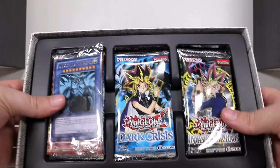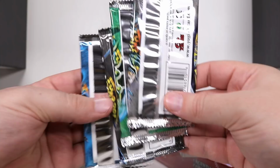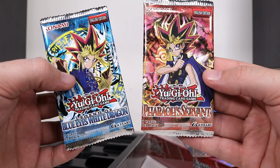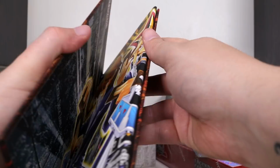Oh, yeah, we've got some beautiful packs with Yugi on the front of all of them. Yummy Yugi, whatever. They just seem like four different packs from four different sets, I think. Oh, no, we have two more. Blue Eyes White Dragon and Pharaoh's Servant. Interesting. This feels still pretty heavy. What do we have? Okay. Slifer the Sky Dragon. Oh, is this a game board or a mat? Okay, we've got the god cards.